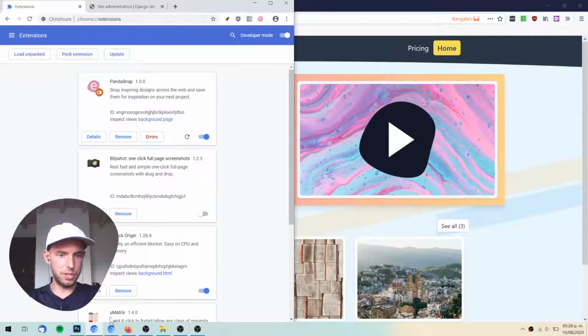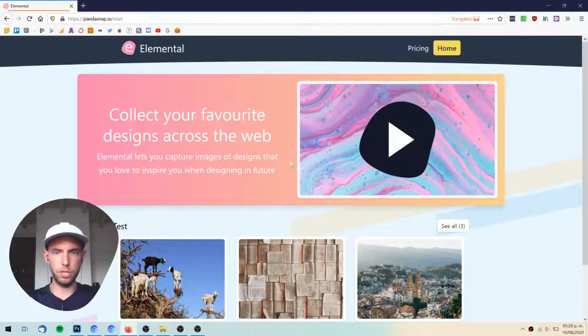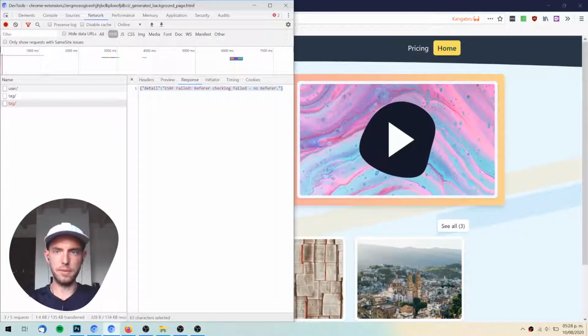But the problem with the extension is, well, I only just discovered this yesterday. When I do an API call from my extension and try to save something to my site, so it's doing a post call or a patch call or whatever, I've been using in my local environment the CSRF token kind of authentication. It's like Django's normal authentication. But apparently it doesn't work on HTTPS, so when things are encrypted, which my server is, using SSL, it apparently doesn't work.